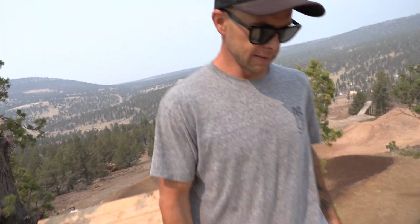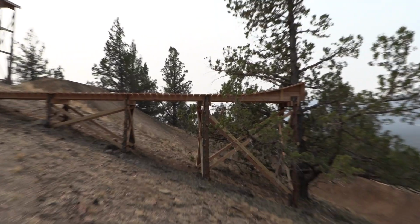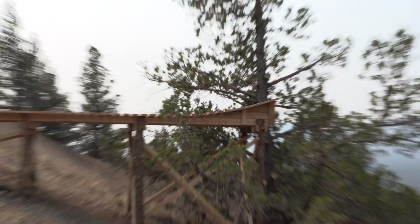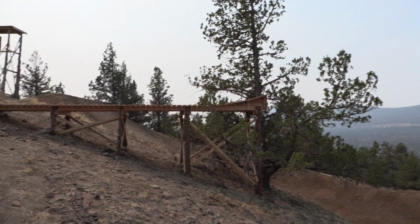Let's stand to the side and show everybody the radius. There it is, the side view of that kicker. Perfect mellow radius. That thing's like a foot tall, or wait, 2x6, and they're what? I think it's about 20.